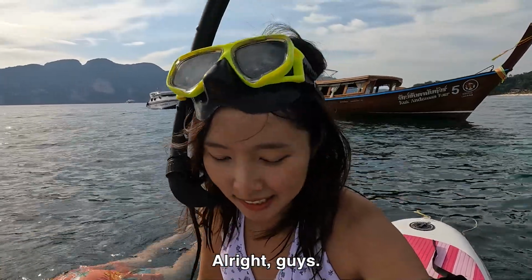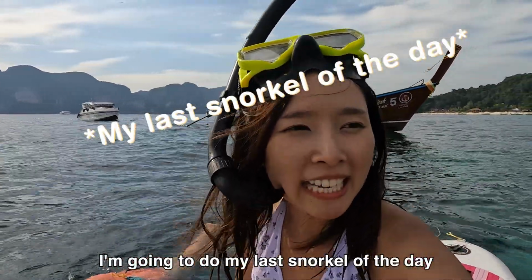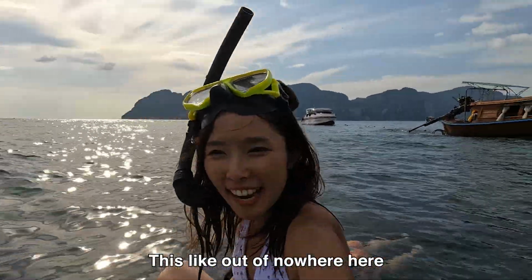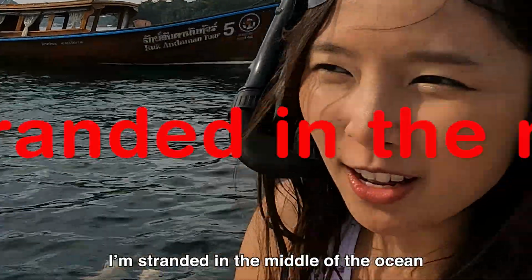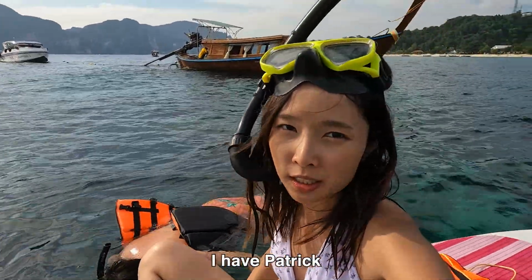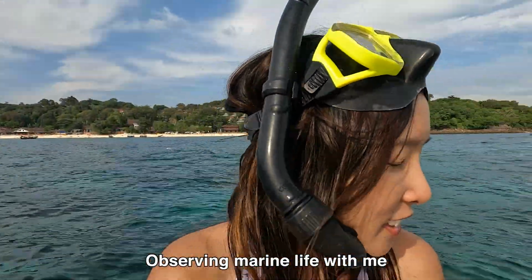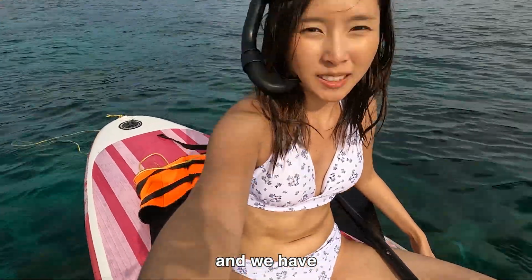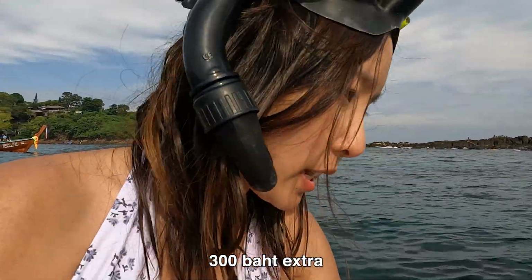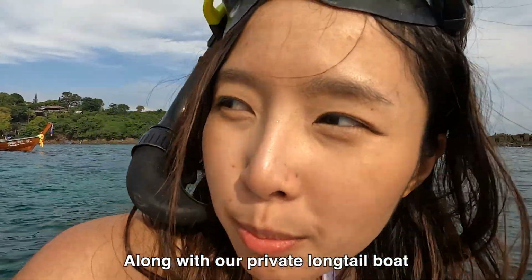Alright guys, I'm gonna do my last snorkeling of the day. Like out of nowhere here, I'm stranded in the middle of the ocean. Kidding, I'm not alone. I have Patrick observing marine life with me. Okay, and we have what is it called? Surfboard. We paid extra, 300 baht extra, along with our private long-tail boat.